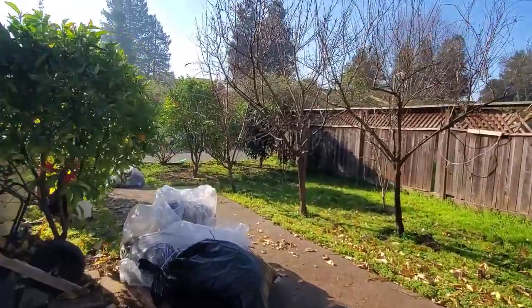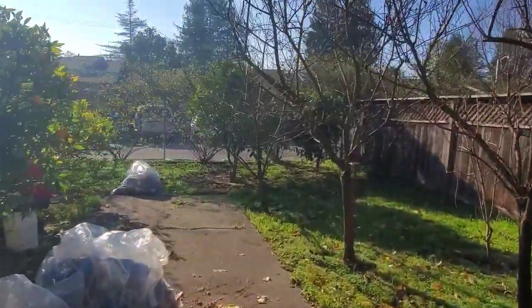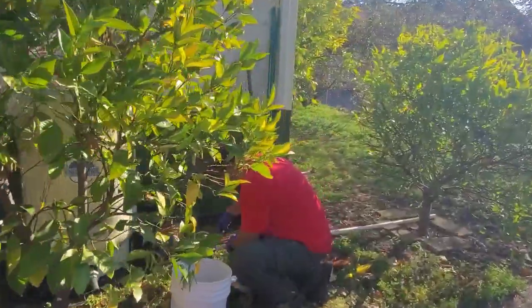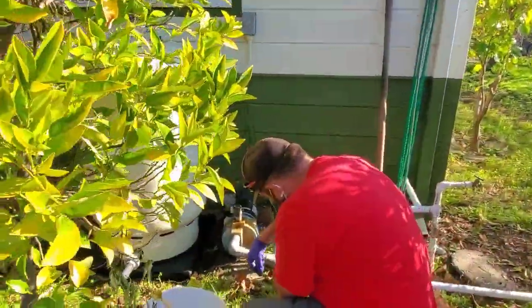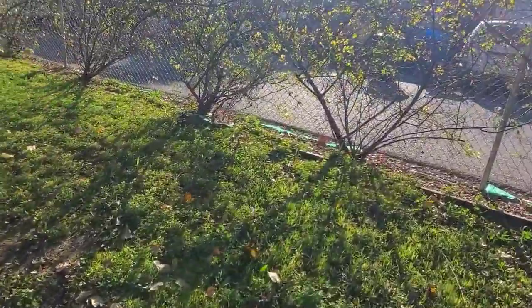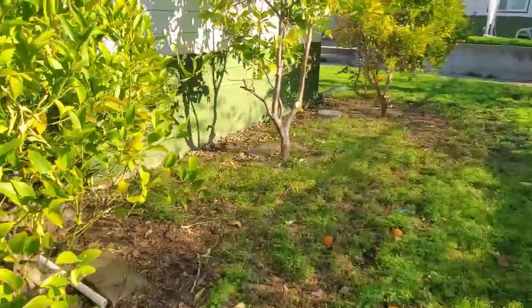Let's check in with Tom. How's it going, Tom? Good. Getting her all doped up. Glued up. All right, excellent. Looking good. See if I can come around this side.